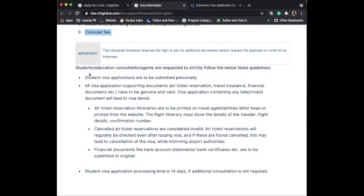So this is important. The Lithuanian embassy reserves the right to ask for additional documents and/or request the applicant to come for an interview. So this is very important, guys. You need to make sure your documents are perfectly done, and even if the embassy wants you to go there, you have to go there. So this is information for the agents, so this is not for us.